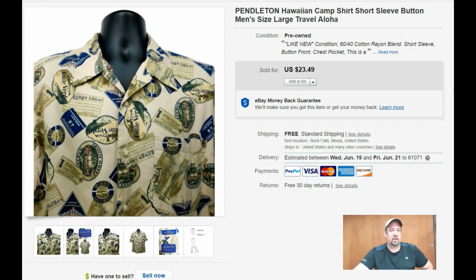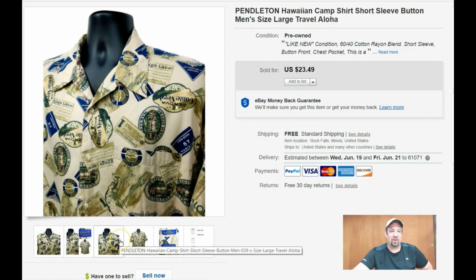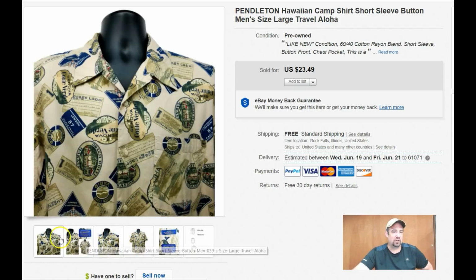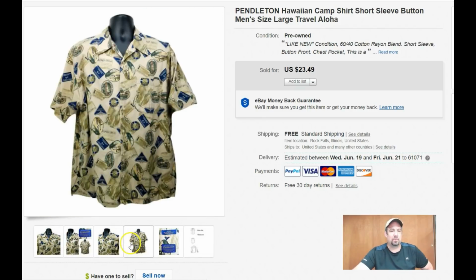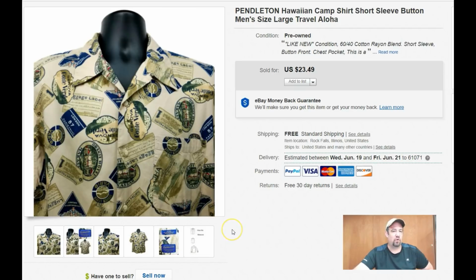All right, up next, we got this Pendleton. Man, I've had this in my inventory forever. This didn't even have a SKU on it. But man, I have had a hard time selling this. Maybe my pictures aren't the greatest on this. This is just a Pendleton cotton knit Hawaiian type shirt. Like I said, I've probably had this for 2 years. This thing's finally sold for $23.49.